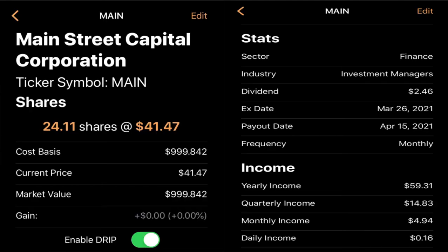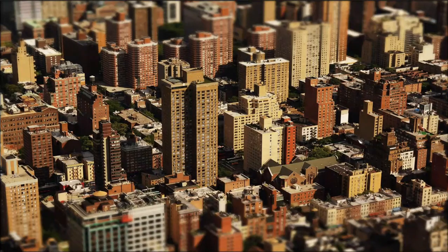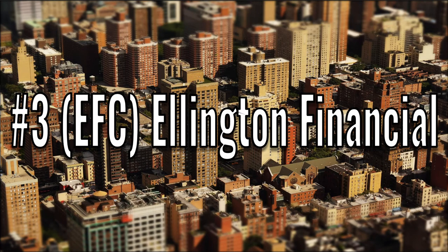Its dividend is currently $2.46 a share. Main Street Capital will be paying us $41.47 in yearly income. This means we will be receiving $4.94 each month or 16 cents each day. The next stock on the list is Ellington Financial, ticker symbol EFC.